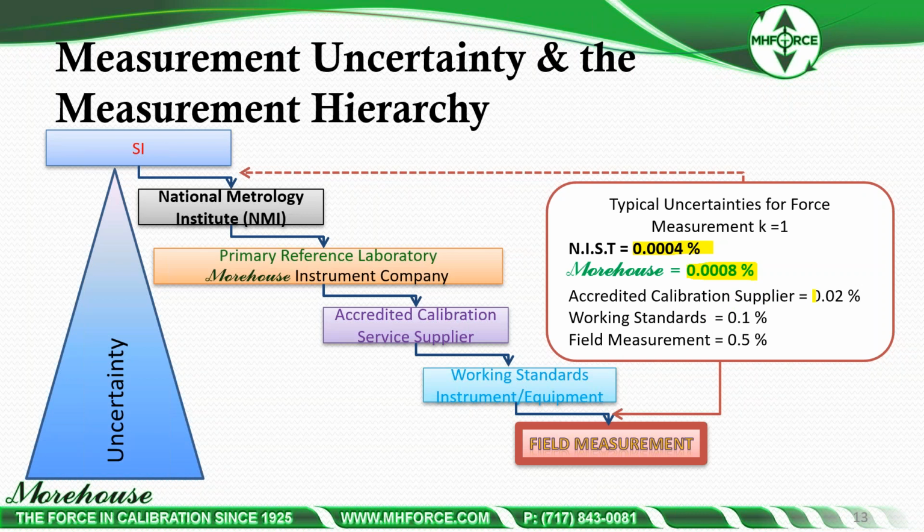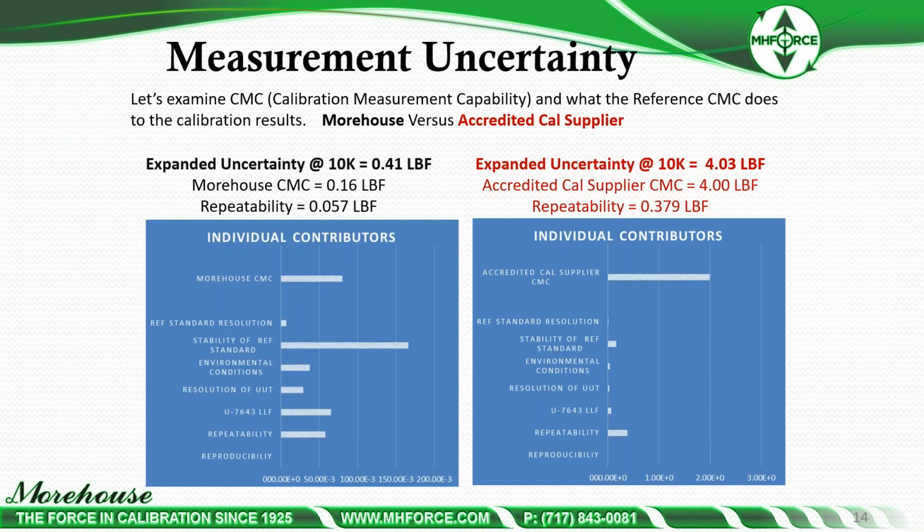Typical accredited cal suppliers are around 0.2. You may see them better than that. You may see them a little worse than that. Working standards typically 0.01, and then field measurement 0.5%. So you can see how the uncertainty becomes larger the further away from SI units or the further away from primary standards. If we examine the CMC, Morehouse versus an accredited cal supplier, you can see our expanded uncertainty.